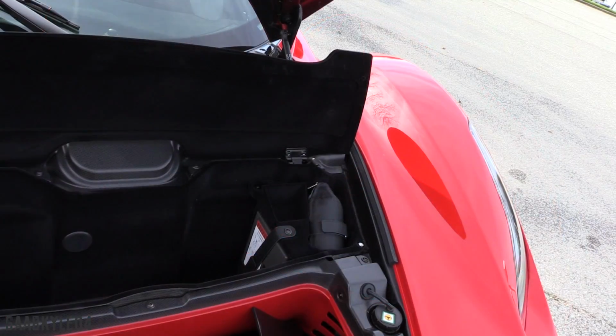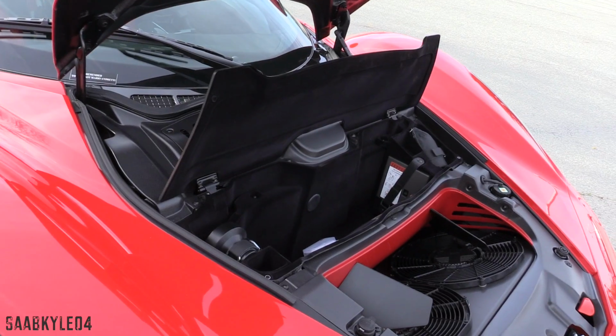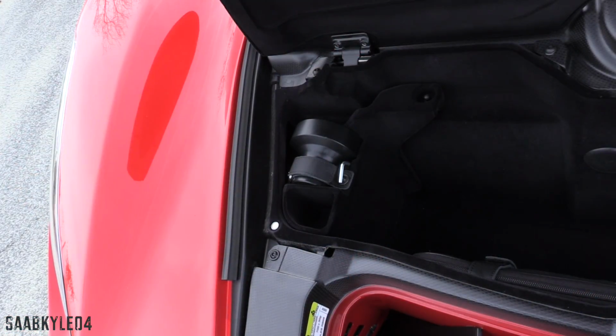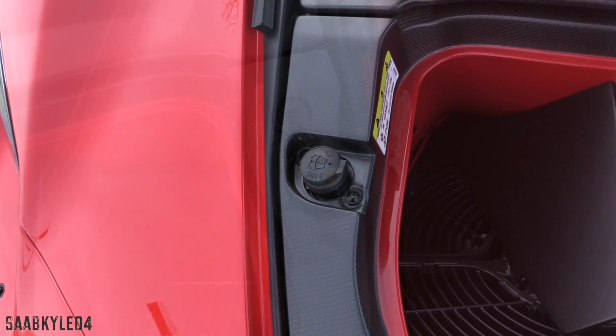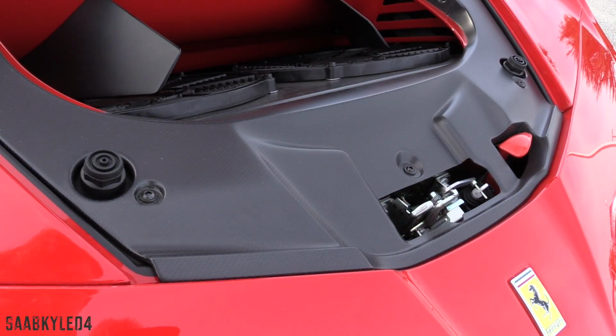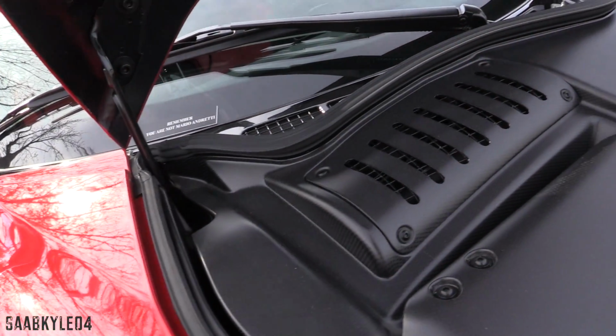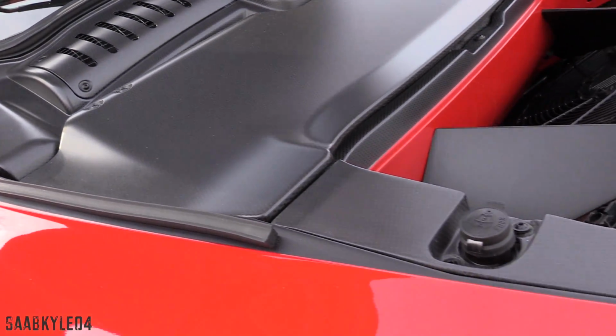What little space you do have is in a narrow felt-lined compartment behind the radiators, probably 1.5 cubic feet worth of space. Secured by leather straps is a tire repair kit with tools to remove the wheels if necessary. You also have easy access to various fluid reservoirs, including the windshield washers, power steering, and brake fluid. Like the bodywork, all of the covering panels here are carbon fiber.